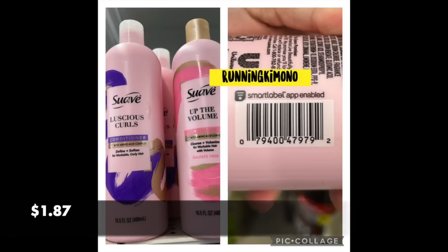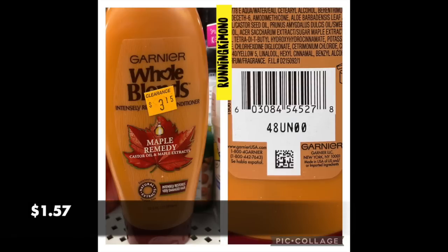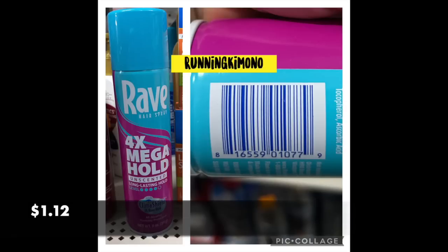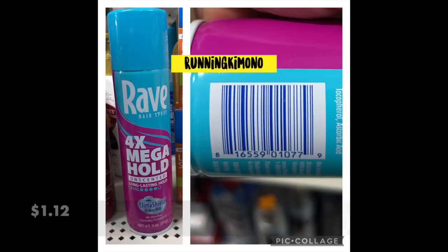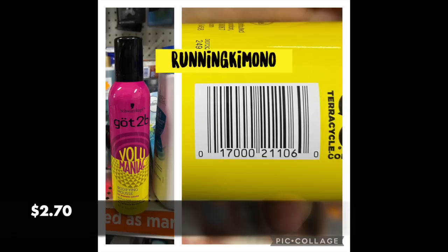And then we also have this pink shampoo for $1.87, Luscious Curls. I think they'll say just about anything to get you to buy it. And we have the Garnier Whole Blends for $1.57. I know there was a $3 off too, but I think it's expired since. We have the Rave Hairspray for $1.12, also a really good deal for a big can of hairspray. And we also have the Schwarzkopf for $2.70.